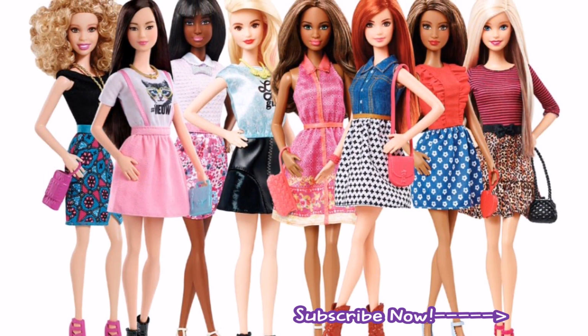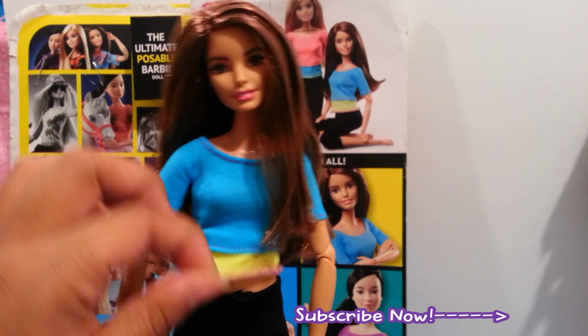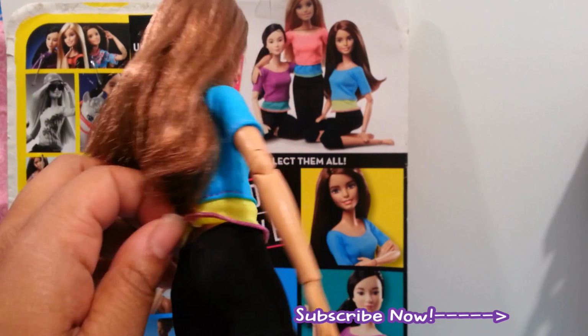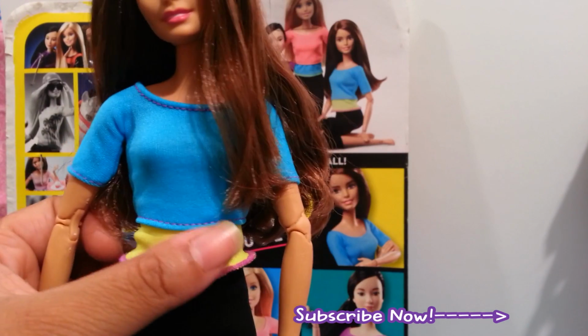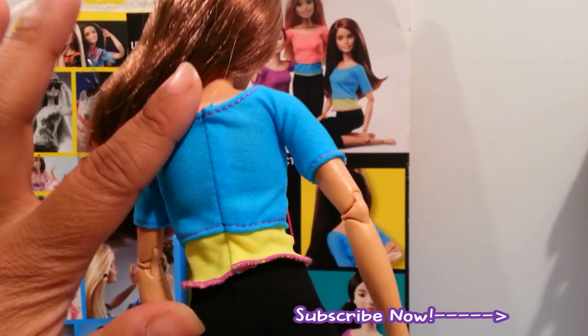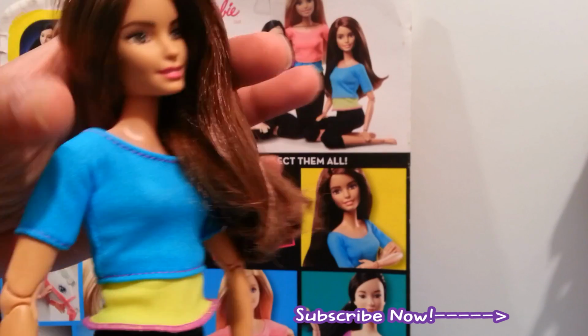$8 Fashionistas come with better features, clothing, and accessories. This doll has no makeup, and her packaging is really simple. Typically, Mattel gives you more than just a doll for that price range. I don't think this shirt is cute. I think it was slapped together. They were trying to keep costs down by not adding Velcro or a snap button.